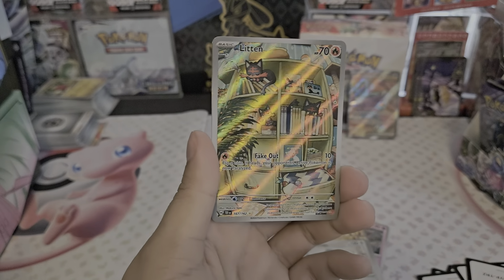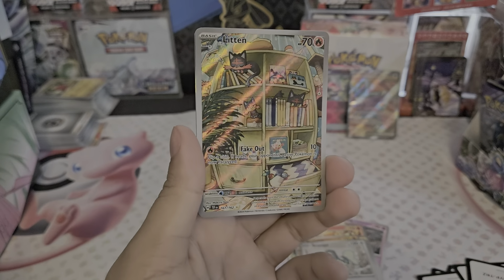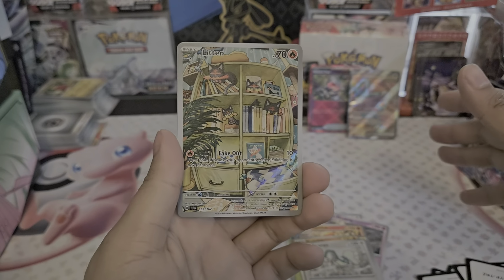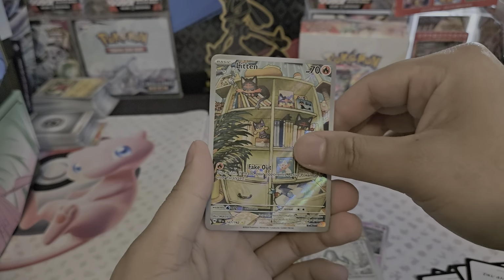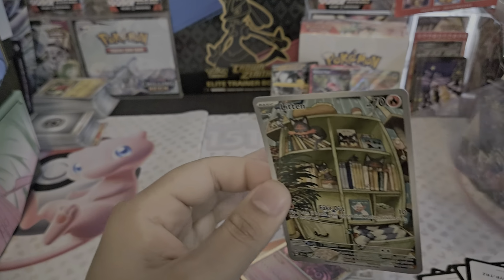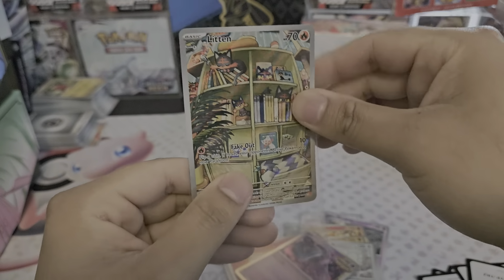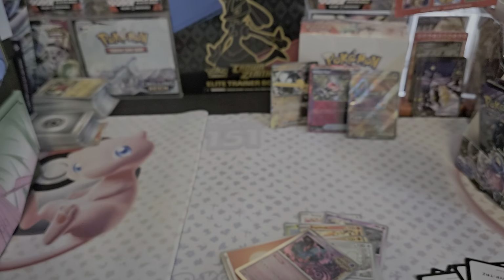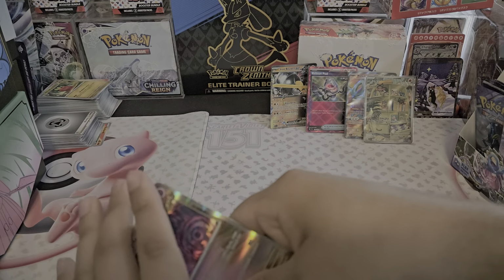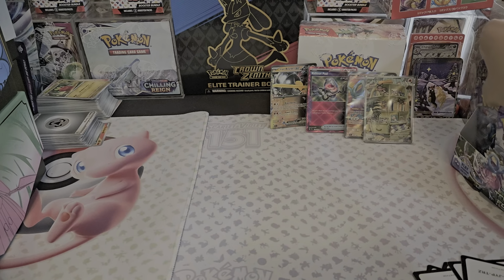Litten full art. Funny, I literally pulled this from a 3-pack blister last night. So I just pulled this card, but I'll take it again. It's a really nice one. I pulled this in Japanese, pulled this in English, and I pulled it again in English. So this is my third one, I guess. Second one in English. Alright. First time, I guess, from a booster box, so whatever. It is a nice one, though, so I'm not too mad. The Cutiefly is nice, but not that nice. I don't mind getting this one twice. Three times will be like, and the fourth time will be like, you know. But so far, not too bad.